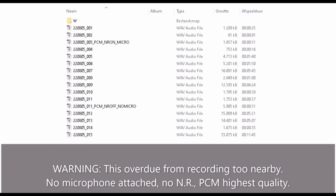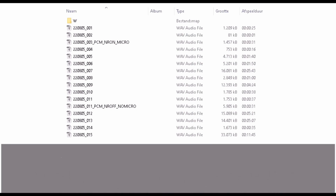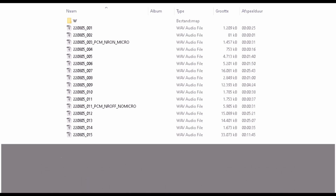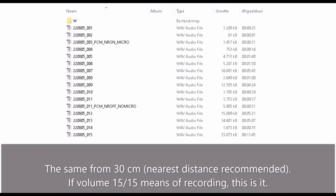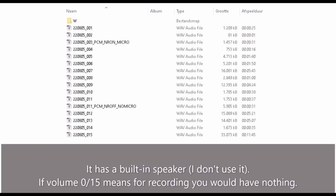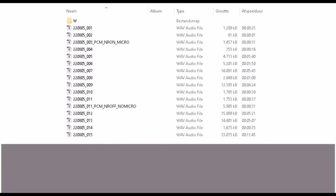If recording with the microphone attached on PCM, you will get a wave audio file of about 1.5 megabytes for 30 seconds. If, at the same PCM quality, you turn the NR function off and have no microphone attached, it will be about 6 megabytes. So altogether, this device just gives me what I want, but at the absolute minimum. I couldn't get the highest quality from PCM with the microphone attached. However, the advantage might be that 1.5 megabytes for 30 seconds is more than enough for the quality that I need.